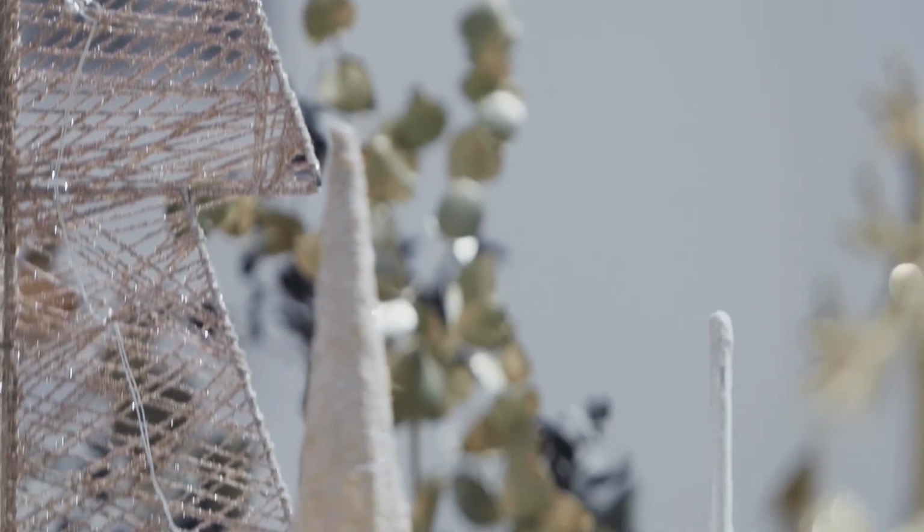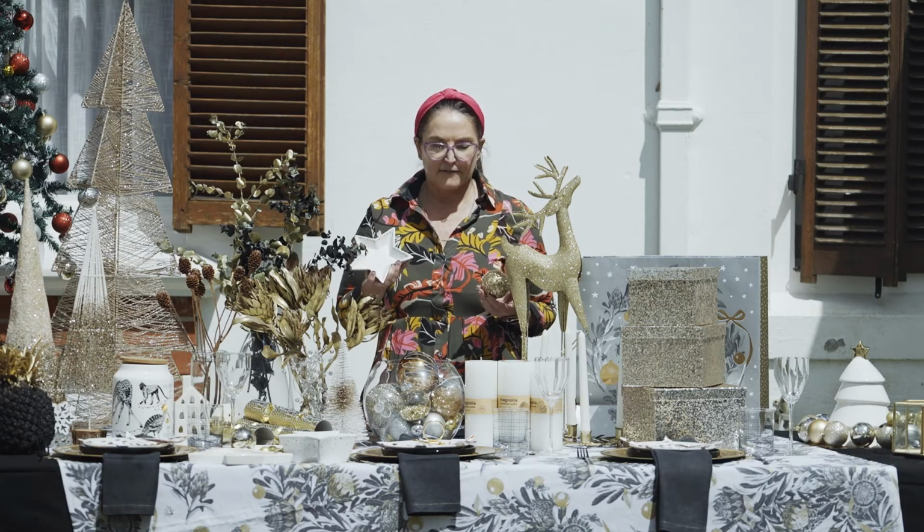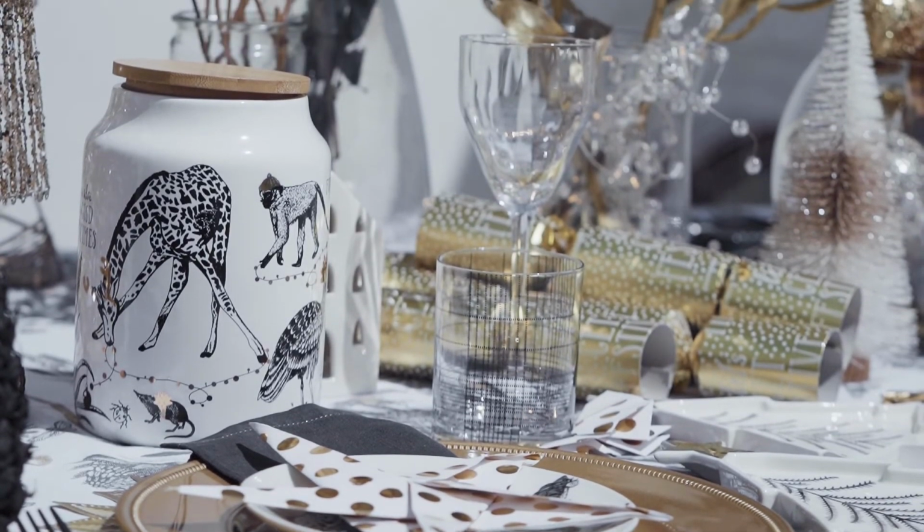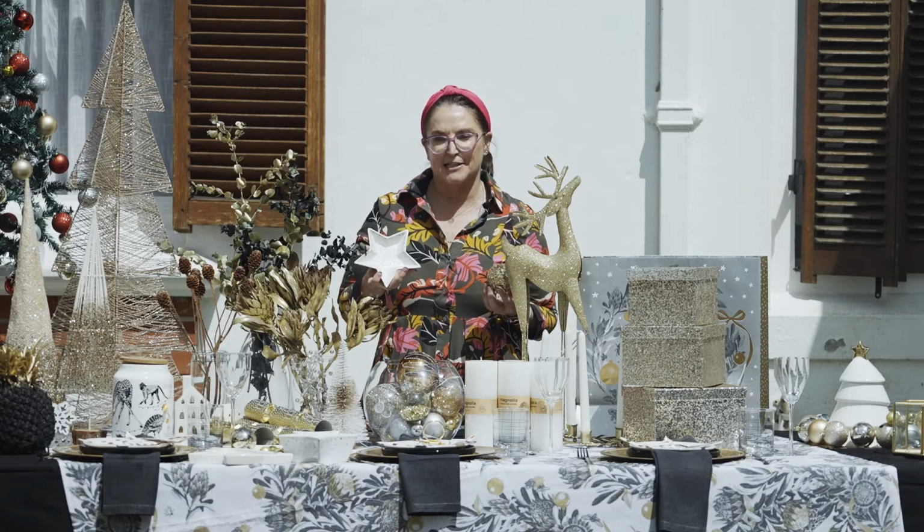So in a nutshell, this beautiful collection from Mr Price Home is all about adding festivity, luxury, a little bit of drama to your table, and most of all, really ramping up the sense that there's so much to celebrate this year.